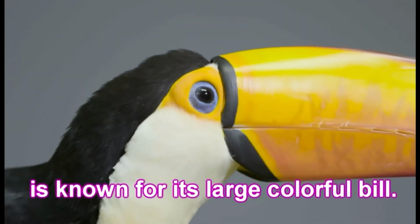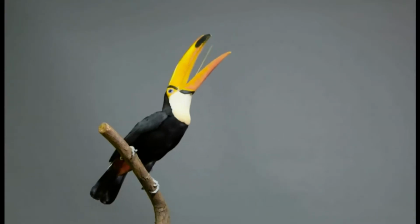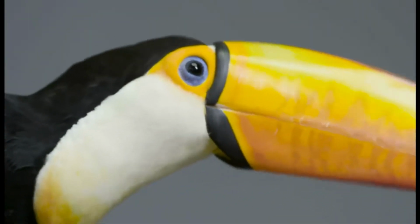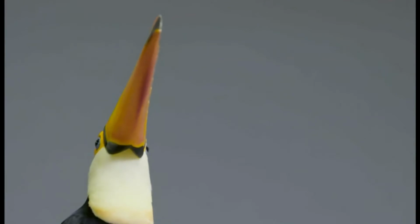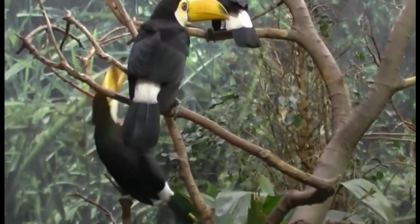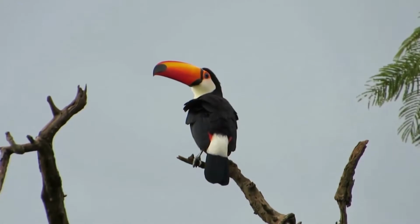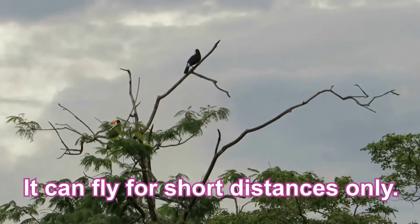The toucan is known for its large, colourful bill. It has black-bodied plumage. It can fly for short distances only.